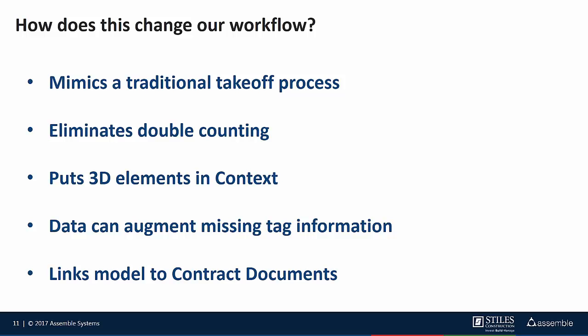And as I mentioned a few times, kind of driving this point back home, it really does link that model to the contract documents. Until we actually start to get models as contract deliverables, those 2D drawings that are generated out of the model are still our contract documents. So there's a level of understanding and a level of security and kind of a feel-good feeling that we are taking off of what is our actual contract.